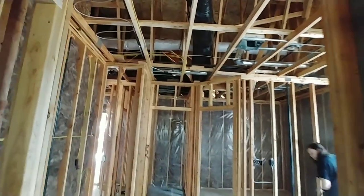Probably take a look at that area there, the closet and master bathroom.